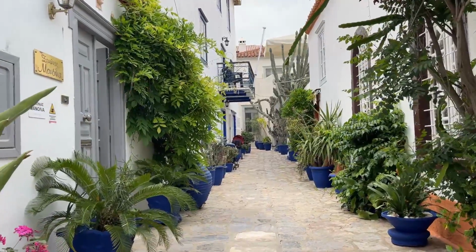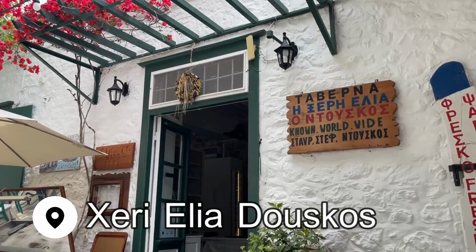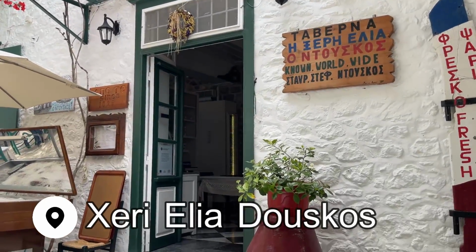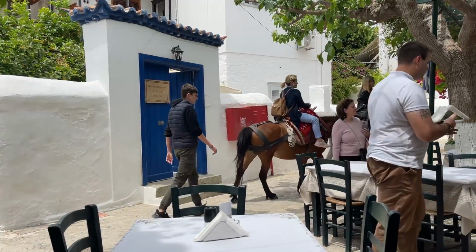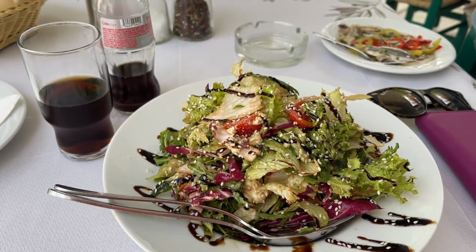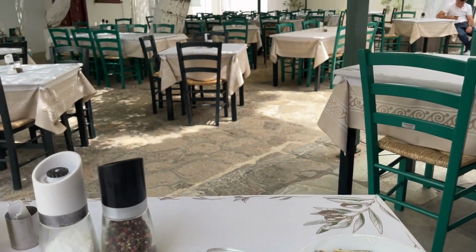It was lunchtime when I arrived, so I headed straight for one of the restaurants that I had read so much about. This taverna is one of the oldest restaurants on the island, and their salad and marinated anchovies were the perfect midday meal to keep me going as I explored more of the island.